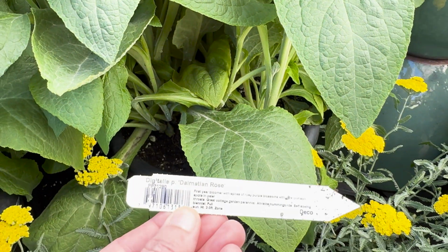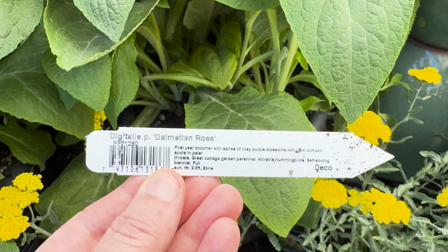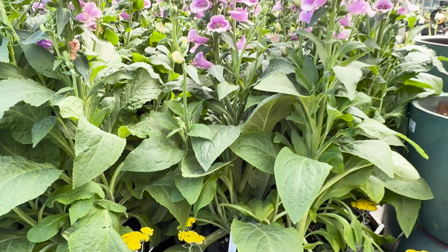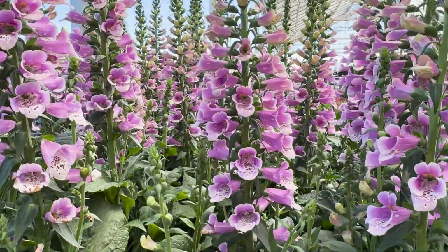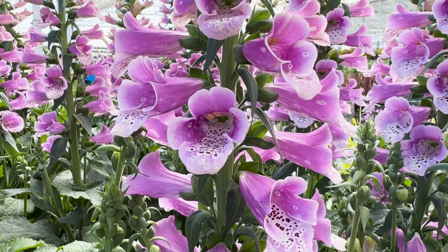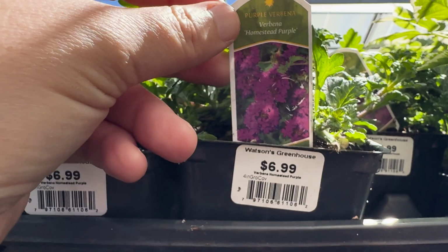Maybe this variety for some reason likes a little bit more sun, or maybe it depends on how hot it is. It says 2 things. It says cottage garden perennial and it says self-sowing biennial on the tag. As far as I know, it's a biennial, but this is supposed to be a first-year blooming biennial, and it's supposed to reach a height of 2 to 3 feet, which it's probably that tall already in these pots.